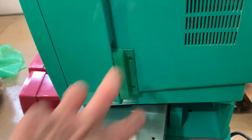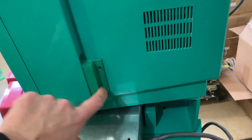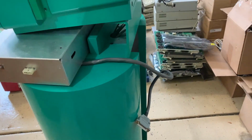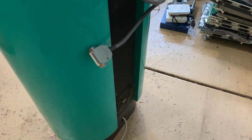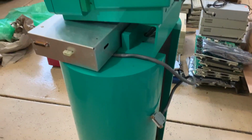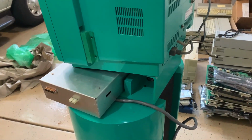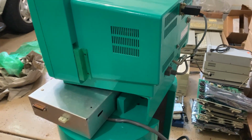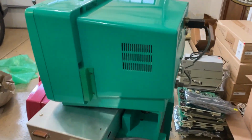It's funny with some of these monitors, they cover up the controls. Maybe they didn't want people messing with the settings and all of that. And did I say there's a fan there? Yeah, there's a fan. So at some point I will have to tear into this thing and see what's going on. I'm reluctant to break it or anything, but yeah, so there we are. There's the power cable. I think the next step is we try to power it on.